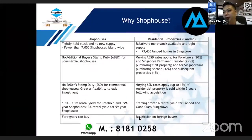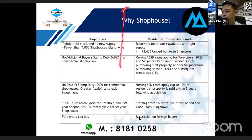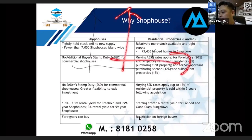So just now I touched on why buy shophouse. Basically, we benchmark against residential property and landed, because this is a huge quantum. We talk about millions compared with millions, an apples-to-apples comparison, and you can see this is a no-brainer. Basically, we talk about demand and supply. If you have lesser supply, the price will actually go up. It's actually demand and supply.